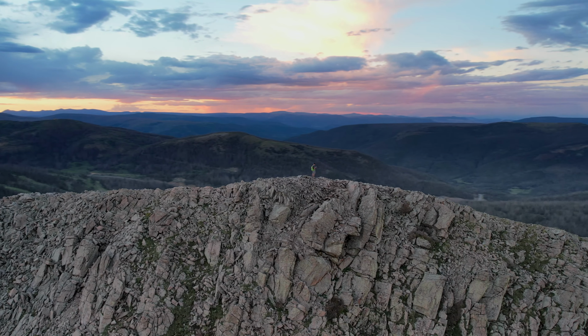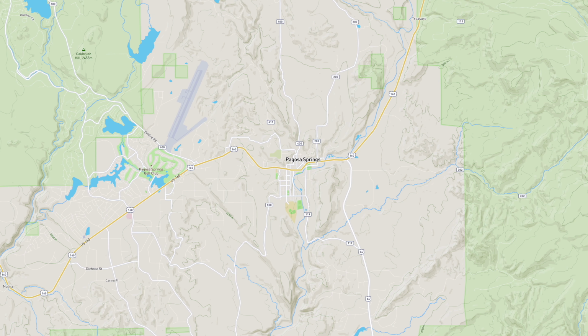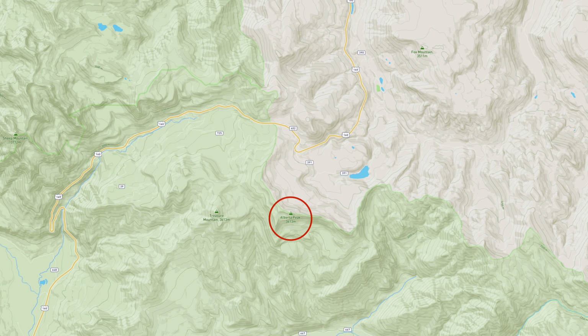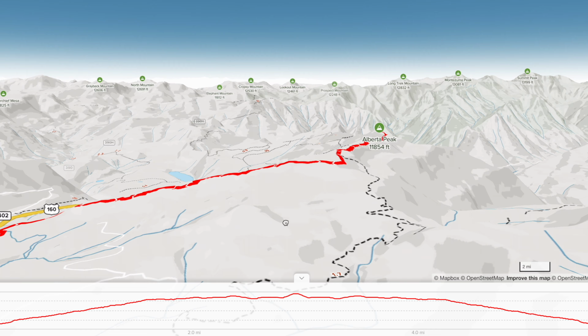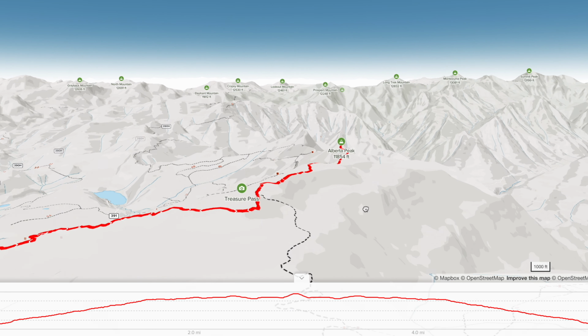Alberta Peak is probably the most popular trail that leads to a summit near Pagosa Springs. It's located on the Continental Divide Trail in the Wolf Creek ski area. The trailhead starts off on Wolf Creek Pass at an elevation of 10,840 feet, and you summit at about 11,840 feet. You gain overall about 1,200 feet or so on this hike with a distance of 3 miles, which makes this trail about 6 miles round trip.